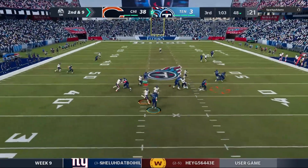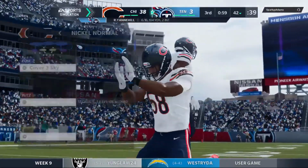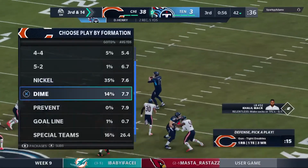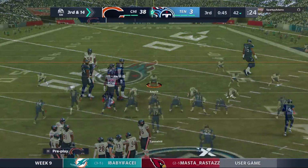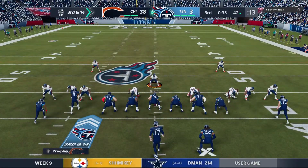To throw is Tannehill. They set up the screen for Henry. And this one's going to go the wrong way. Losing yardage back at the 42. Taken down. Call that a loss of 5 yards on the play. And that'll force upon him a 3rd and 14.